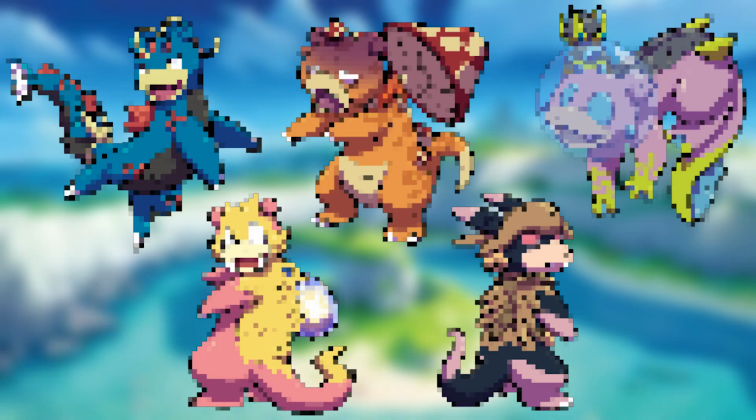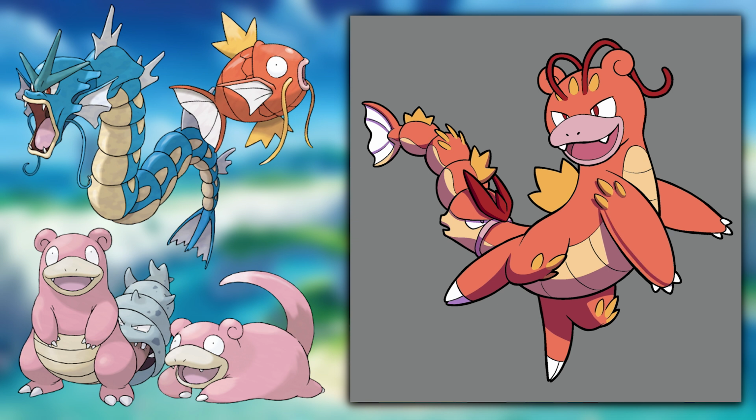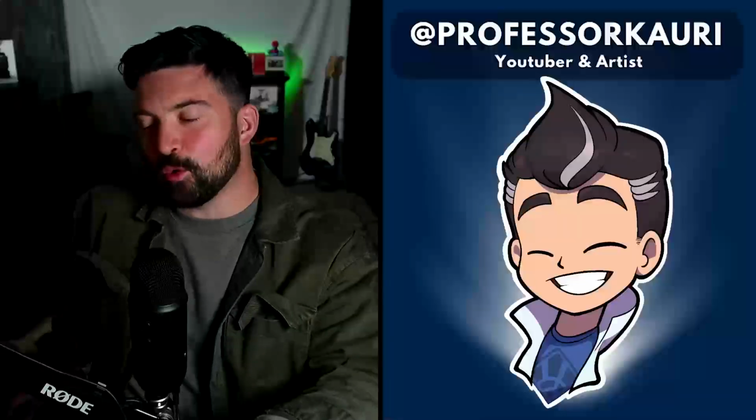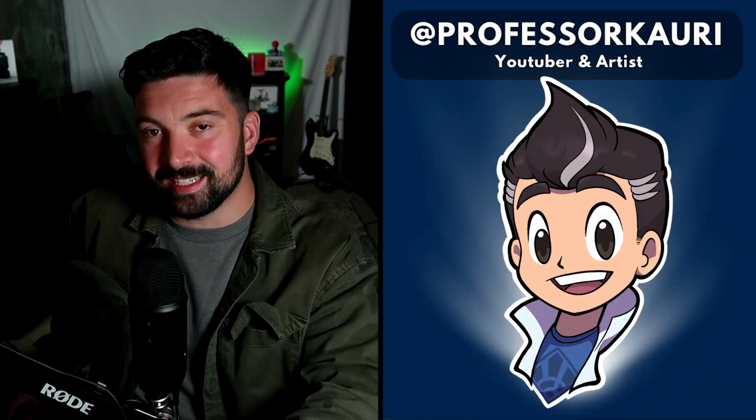We've created 5 new Pokemon to showcase this theory. Let's take a look at the first design, and then we can jump into the theory and the lore behind Slowpoke.